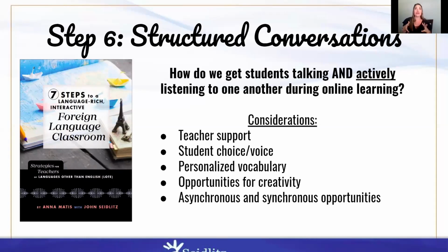And I really want to focus on them listening and interacting appropriately with the people in the classroom, right? I want them nodding their head. I want them saying, yeah, I agree, or whatever it might be. So some considerations I have when I think about this is, again, support from the teacher. What am I going to do to help them?